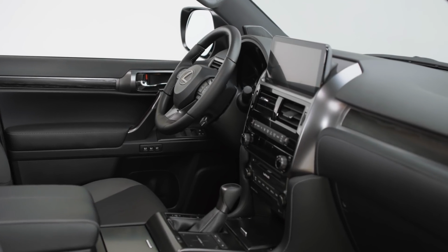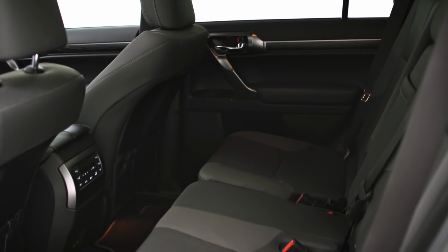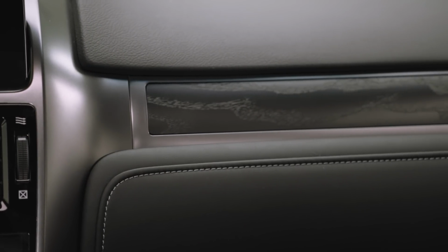I'm inside the Lexus GX, and this is a funny interior because it's a very utilitarian, basic SUV that's pretending to be luxurious. I'll give you some examples. Like on the Toyota Prado, that piece of wood ain't there. They shoehorned it in here on the Lexus, but that's gotta be the smallest piece of wood in the automotive industry. Why would they bother?